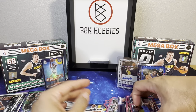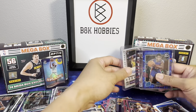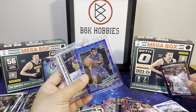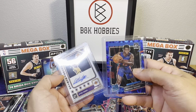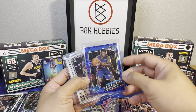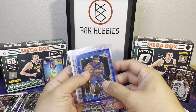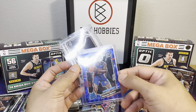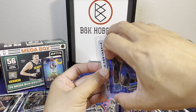There you have it, folks. I think we have the winner here. These two hits, an RC auto of DeMoy Hodge from the Lakers and the Marcus Sasser numbered card. Blue Tectonic Pulsar. There you go.